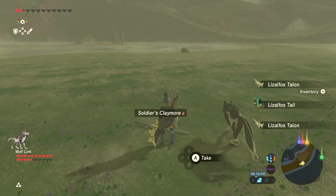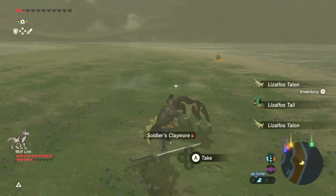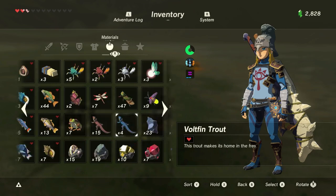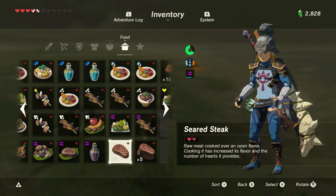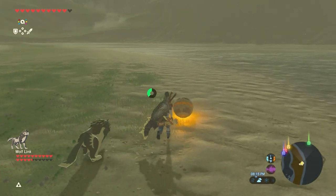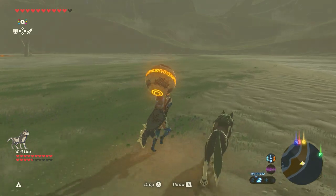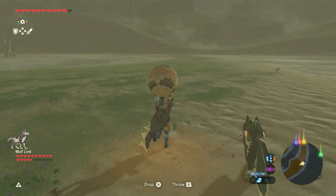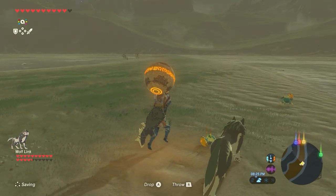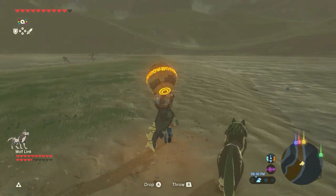What is this? A soldier's claymore? I actually do kind of want that, but not really. It's fine. Alright, let's go. Keep it going. Almost died, but it's all good. We will get this. There we go. Wolflink is helping? Kind of. The thing is, when the lizard got close, Wolflink would hit him and then do almost barely any damage, and that would cause the lizard to jump back again, so I just could not hit the lizard. Okay.